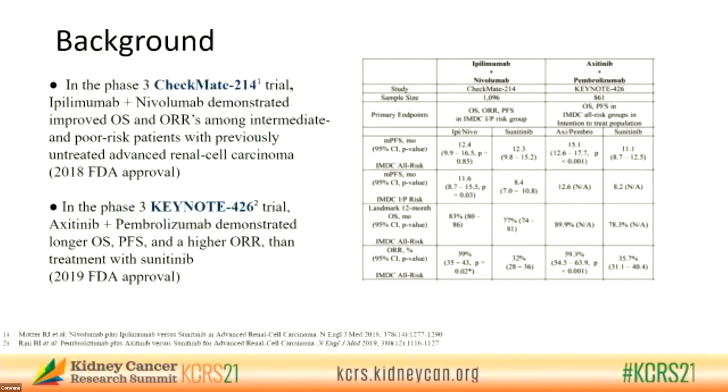When looking at the IMDC criteria and survival, we know that in the intermediate and poor risk patient population, there's no clear signal of advantage for either treatment option. Common practice is to tailor treatment choice based on practitioner comfort with the combination therapies, as well as patient preference and patient goals. But there's still an evidence gap in terms of objective data to help discern if there's an advantage to either treatment type.